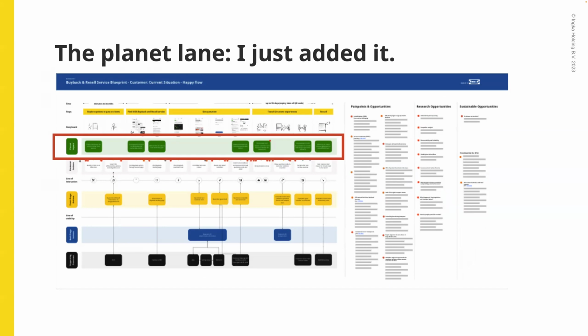So I'm actually here to tell you to just add it. If there's 100 people in this call, if everybody adds it, we can have an impact as service designers. We don't need to create any new tools. And I just want to explain to you how it works.